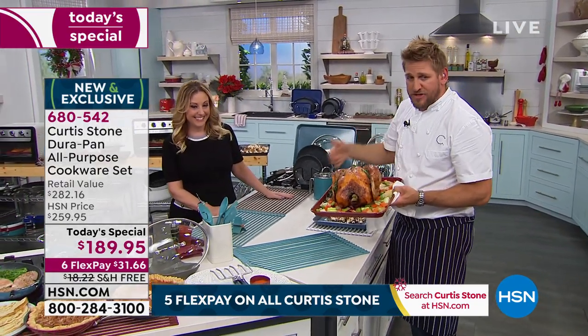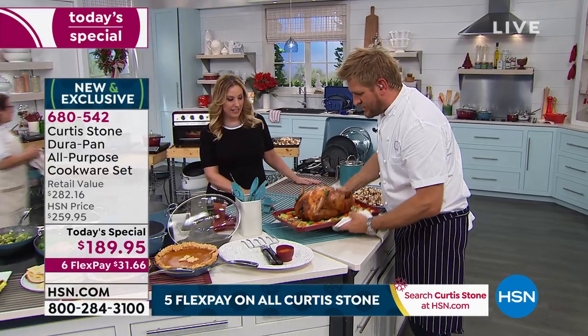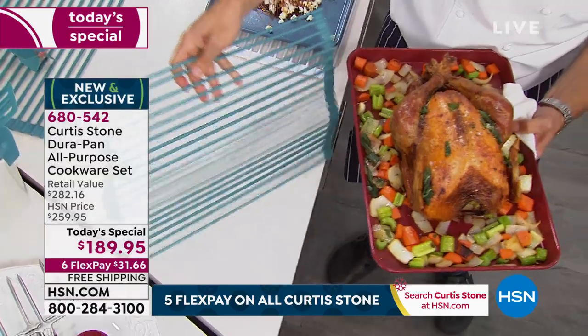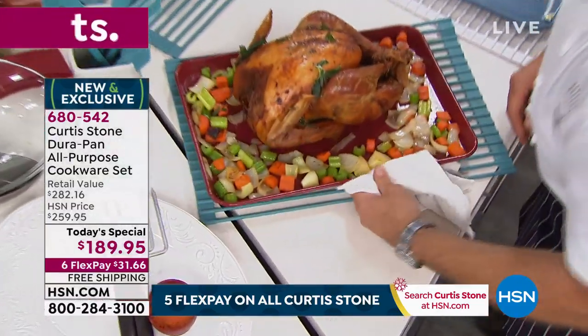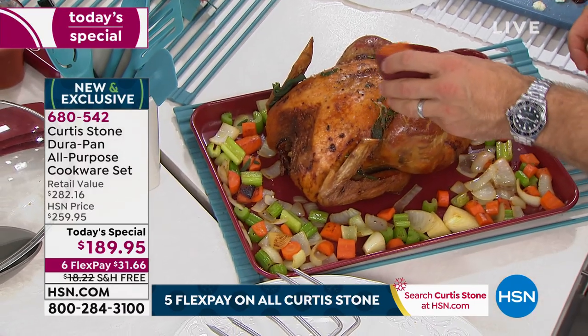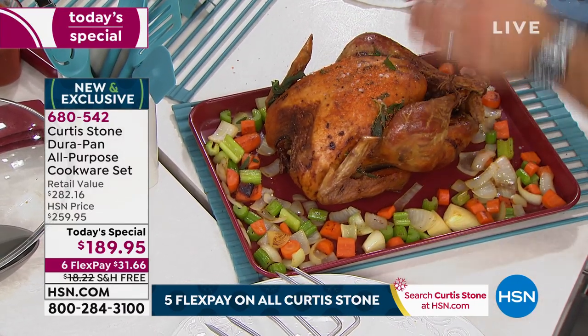Look, that's a whole half sheet pan. There it is. Look at that beautiful roast turkey. You guys, you can still pick up on this while they're available. Could I put my trivet down and then my turkey on top of it? You sure can. You can roast the turkey on there. Now, I've got a little bit of that Cajun spice. I'm going to put just a little bit over the top.